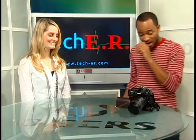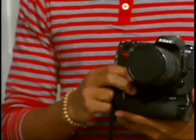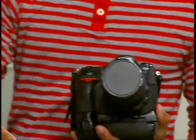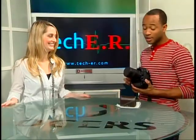Good. Now, another big thing you've got to consider is what type of camera you're actually going to get. There are two main types, and I've brought them here with me. This big kahuna here is huge. It's a digital SLR, which is single lens reflex. The difference between this one and this smaller one, which is a point and shoot. I can't lift this, and I can lift this. Yes, that is a big reason right there.